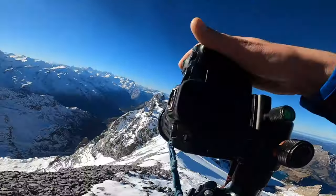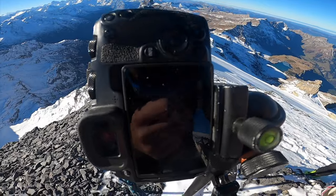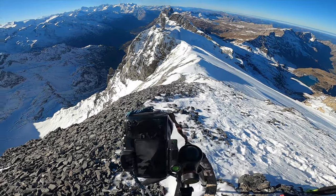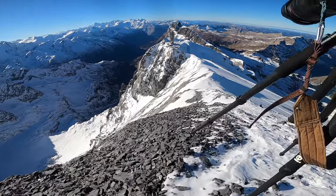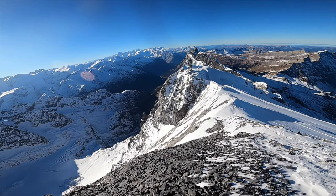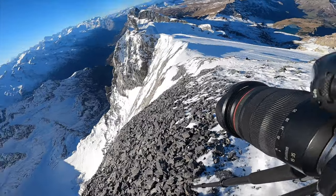So now I turn on the camera and just have a look at how this looks. Not totally happy right now. I don't know if you see this, but I'll show you a picture afterwards. And to use the leading line a little bit more, I go a little bit further down the hill and just have a look. Yeah, this is not too bad. Yeah, right now this looks pretty good.